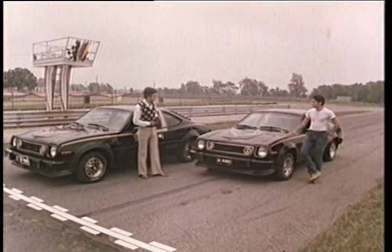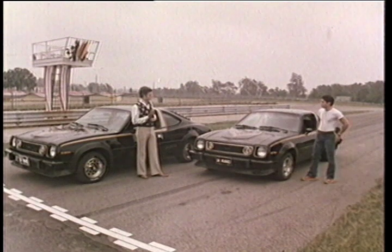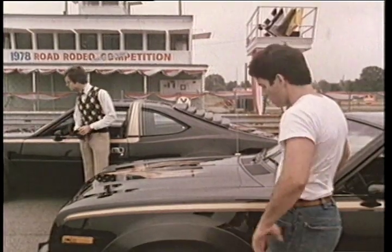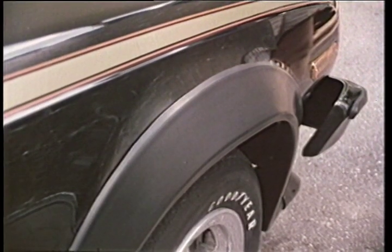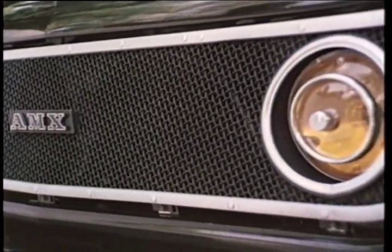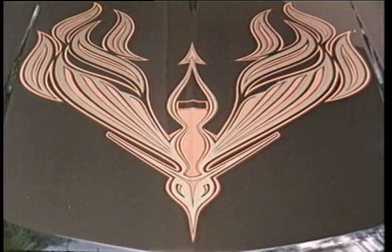But what's to compare when both cars feature a 258 cubic inch engine and either four-speed manual floor shift or automatic transmission? Both cars roll out on radial tires and slot wheels, plus full front disc brakes and full wheel flares. Up front, both cars feature a newly styled front end and all new grills. And to add extra appeal and zip to the exterior, eye-catching new graphics.